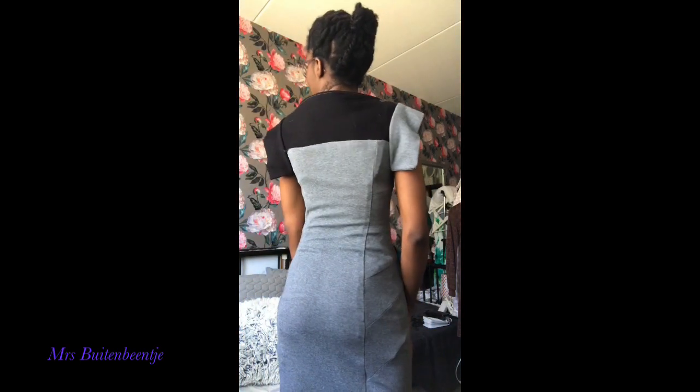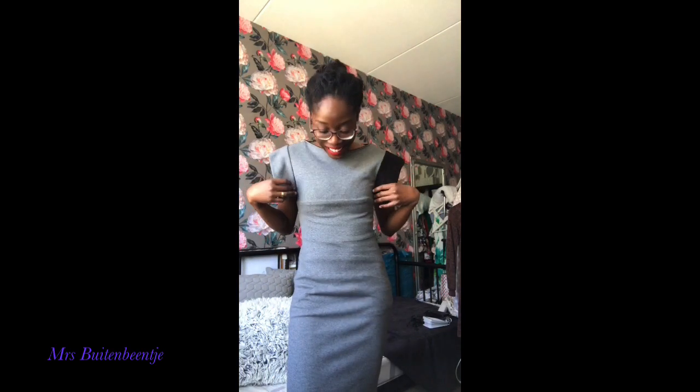This was in the beginning of my sewing journey. It is a Burdastyle pattern, and that was also the first time I did some color blocking. The reason being that I didn't have enough fabric. That is what happened here. So they are both knit, but this is definitely a little chic for work. I love this one so much. It is such a cute dress.